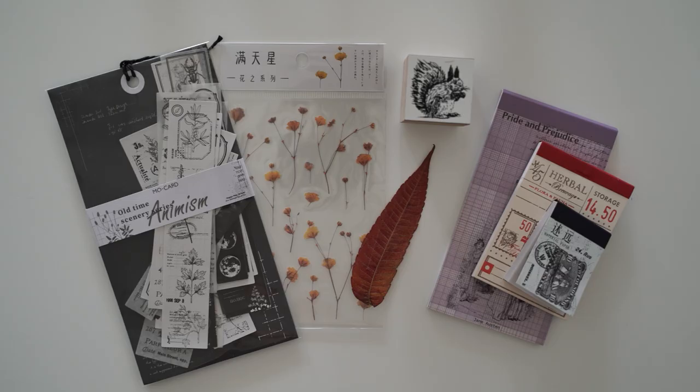This box is so pretty. Thank you to Your Creative Studio for sending me this box. I'm looking forward to creating an art journal with all of these goodies.